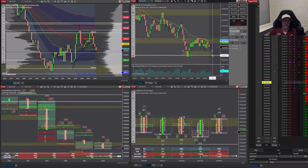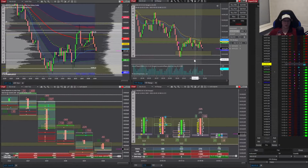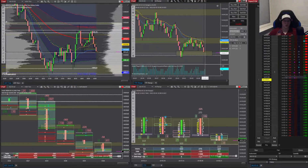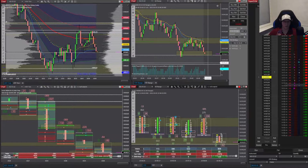So are we gonna see some retest to the downside here? Here comes the second retest. So are we gonna make a double bottom here right now or what? Nice trade into the zone. Are we gonna get some buyers here? Let's look at the footprint and what's gonna happen.